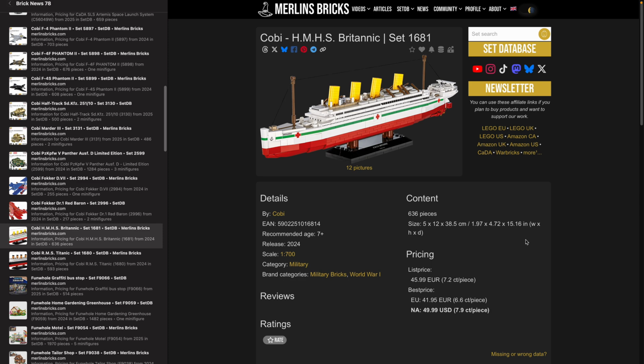So this thing, of course, which is only 15 inches in length, is quite interesting. And I think a lot of people are going to love it. And it's now the HMHS Britannic, so it's not the Titanic, which is pretty cool because usually everybody's just doing the Titanic. But now this is the sister ship, which actually never made it into civil service. So when it was ready to go, First World War has already started. So the Royal Navy put this one into service. And it was then a hospital ship, 1618.